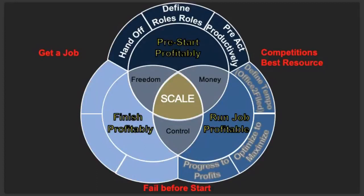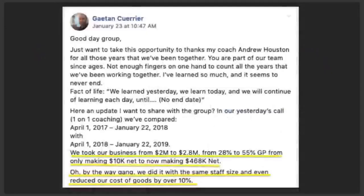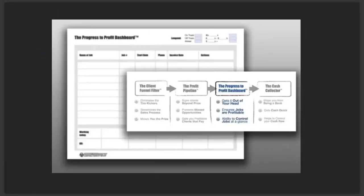But regardless, we need to have a progress to profit system. What does that mean? It's really simple, guys. So this is the progress to profit dashboard. You can print this out, or you can do this up on a whiteboard. I love whiteboards. And really what we want to do is start looking at what work we have now, when it's finishing, guys, and what jobs are coming up.